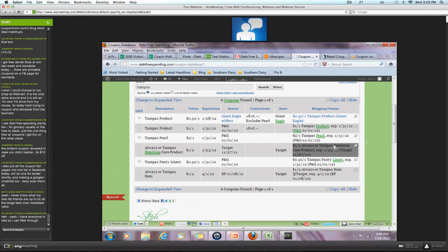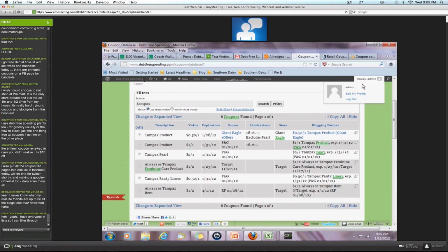When you get your newspaper, in tiny print on the spine of your coupon insert, it tells you the date, but on the front it tells you the name. It'll say Smart Source, Red Plum, or Procter & Gamble on the front. Procter & Gamble usually comes out once a month. The other ones come out pretty much every week. So if you're not sure what they mean, if it says Procter & Gamble 1/1/12, go back to your inserts, look on the little spine, and find the January 1st insert from that Sunday.